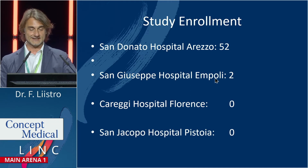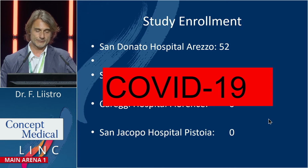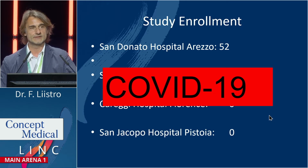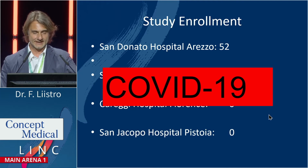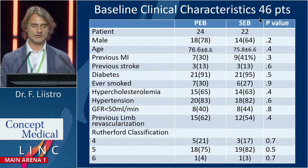Another center started just now, but there are still 2 centers that didn't enroll. The problem is the instabilization of the hospital, and they blocked the beds, and so we are slowing the enrollment in the study. But up to now, I can give you the result of 46 patients.